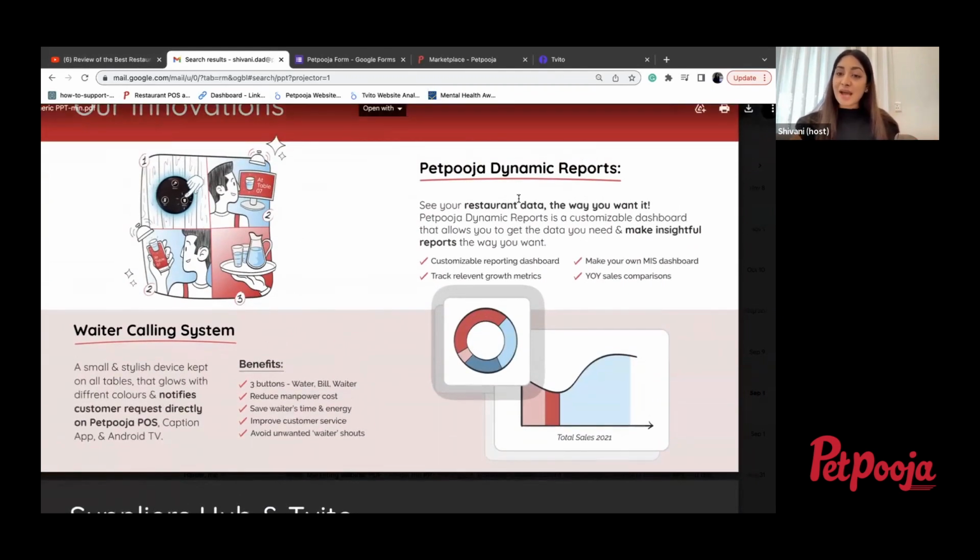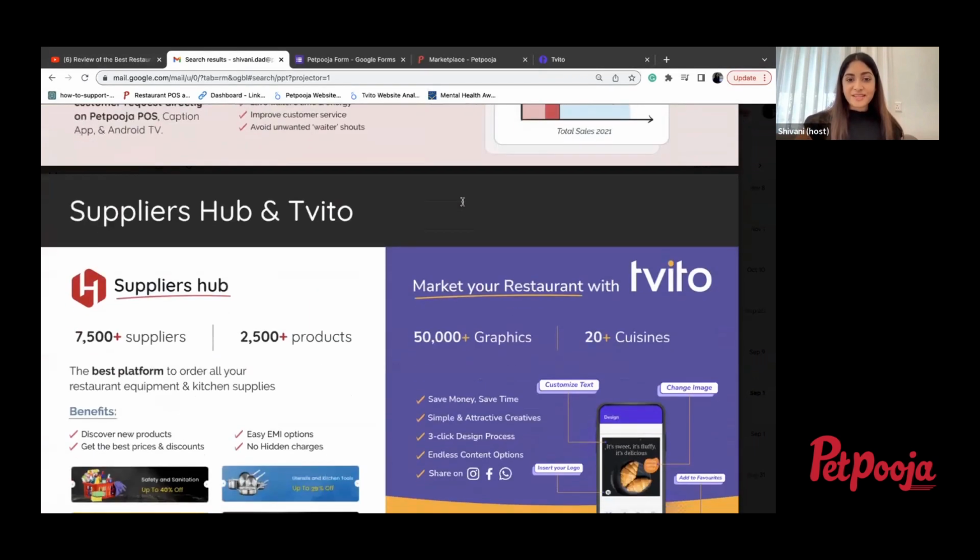We have something called dynamic reports, which gives you end-to-end reporting of your entire functioning. Be it a sales report, a food cost report, a food wastage report, or any report that you want to customize for yourself, that is available on Petpooja.